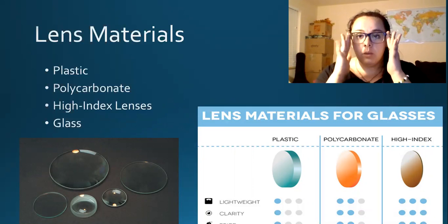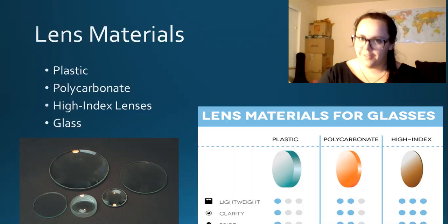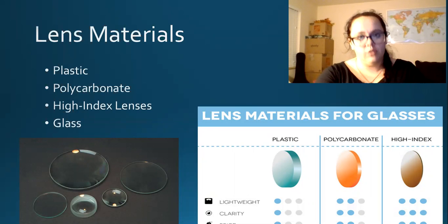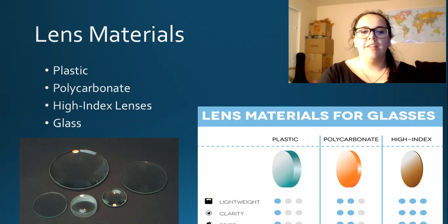What I'm currently wearing is polycarbonate lenses. The reason I chose these is because I drop my glasses often, I sit on them, and I'm quite rough on my glasses. Polycarbonate lenses are going to be the most durable. That's why I chose them. However, they are the only lens that is woven instead of chiseled when they're made. Due to this, they are very soft and can scratch very easily. It's quite annoying, but I'm going to take you through these lens materials.